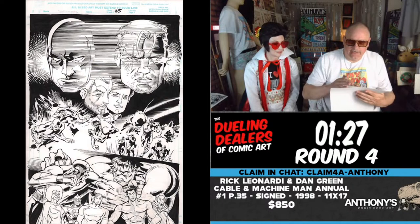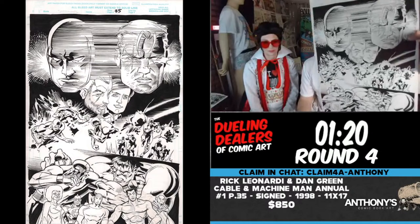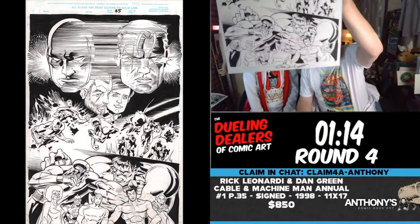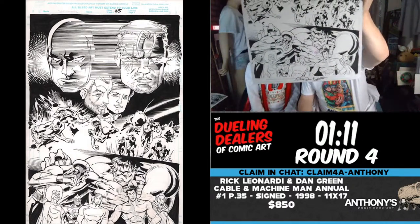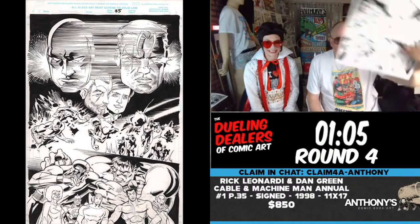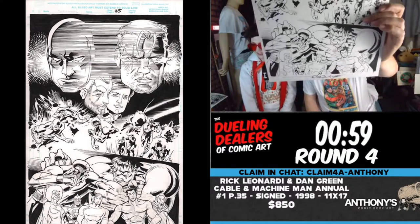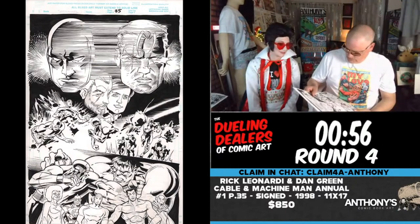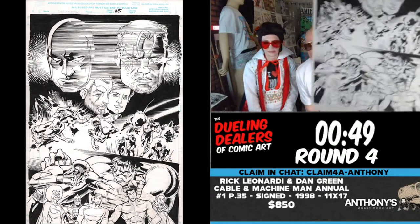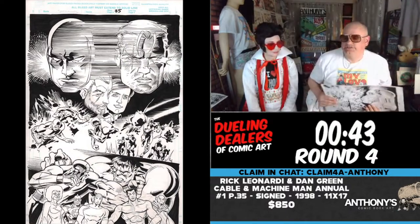All right, so I got more X and Marvel stuff coming up. This is by Leonardi and Green, Cable Annual. Look, I like the deconstructed panels on this, where it's 1, 2, 3, and 1, and then a great Marvel team shot. It's awesome. Monica Rambeau. It's Machine Man versus the Hulk. Then they got Black Knight, Namor, and who's that dude? Mordred? It's splashy and kind of cheap for Leonardi.